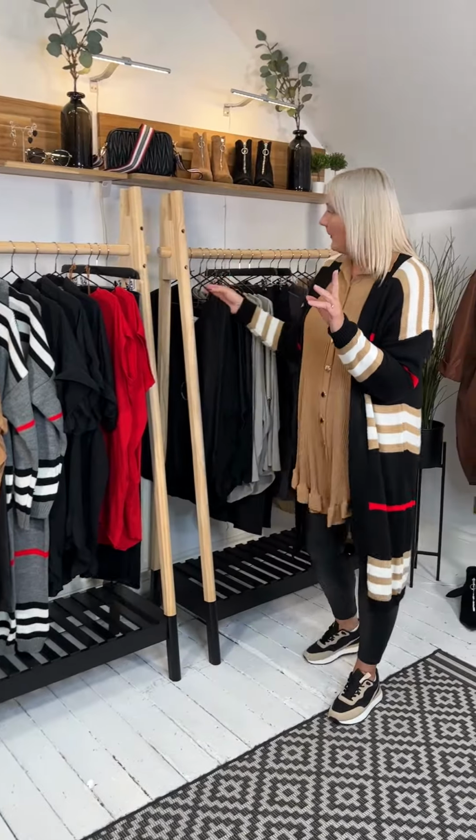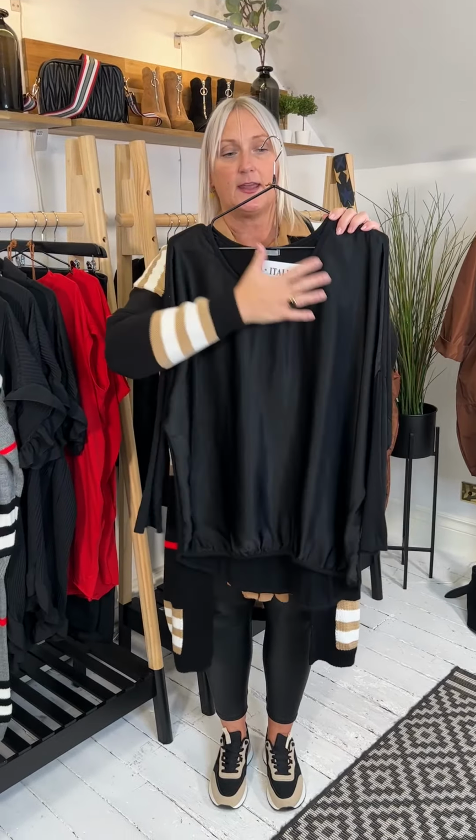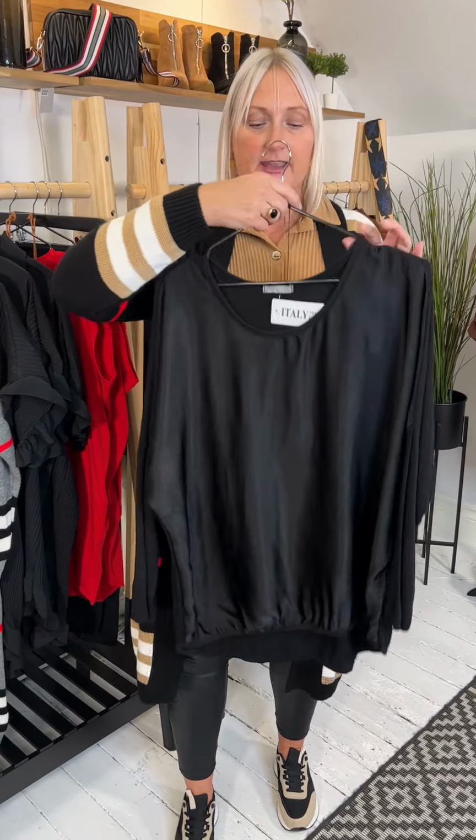Now, a top we have done both short sleeve and in previous seasons over and over again is this little number. It comes with a necklace, but you can obviously choose to style it with your own. So I will just give the top the floor that it needs. And it has a silk front, and then it has a beautiful jersey back. It's such a versatile and easy top. And when I say silk, it's a silk feel.